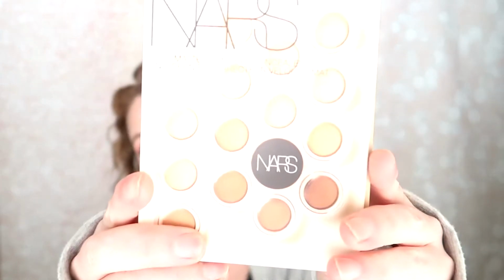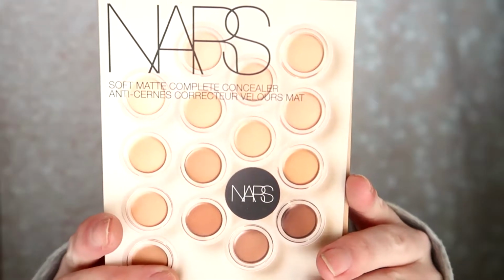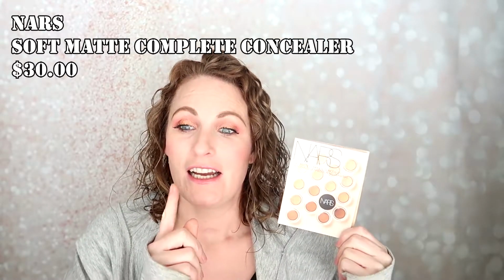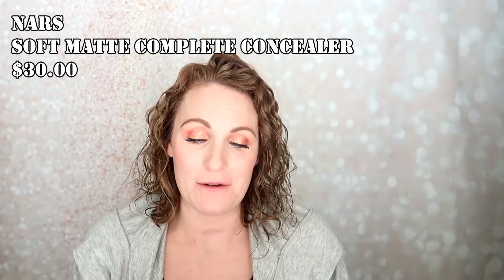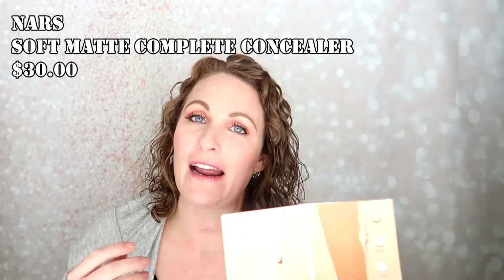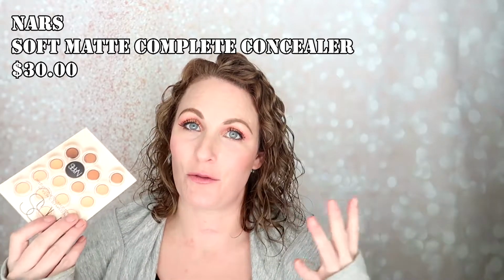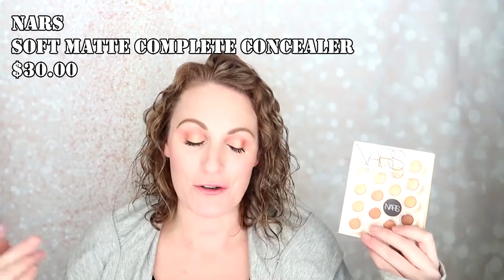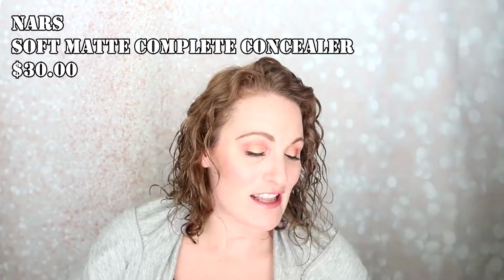Let's do concealers. So I did end up using this NARS sample that I got. This is the Soft Matte Complete Concealer, and this was horrible. I can't lie. It was very cakey. I ended up putting it on a day where I had to be somewhere, and I was stuck with very cakey under eyes. I probably looked 10 or more years older than I am, but at least I know I don't need to purchase that, which is always good about trying samples out, and then you can see if you like a product or not.